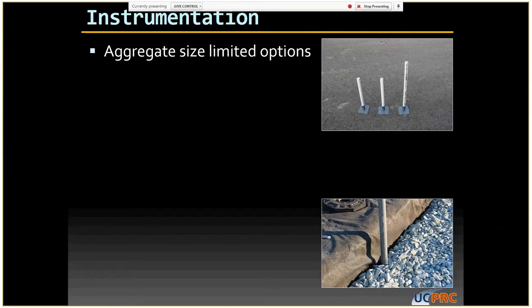In terms of instrumentation, our standard instrumentation that we would typically use on an accelerated test was kind of difficult because of this really big chunky aggregate. You can't really stick anything to this, so your conventional strain gauges, pressure cells, those sorts of things, you can't use any of those kind of instruments on this particular material. Same thing with our multi-depth deflectometers to look at deformation at various levels. Again, we just could not use that in here because we had nothing to stick the LVDTs to and give us a representative reading.